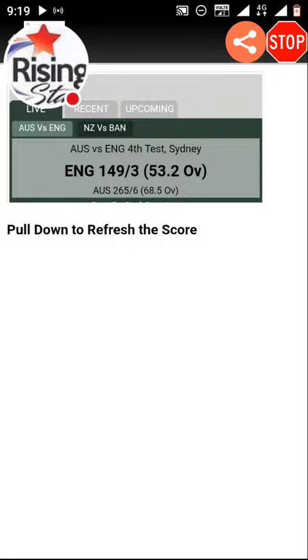Current partnership is 54 now between these two. Ben Stokes has done most of the heavy lifting in that. He's still prepared to play the big shot, isn't he? Whereas Root's just, I guess, being pretty tight, waiting for a little bit of width.